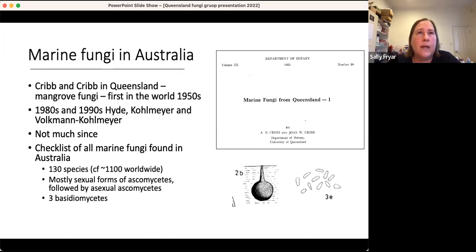The most recent study was I collected a whole lot of samples back in 2014, and I published that a couple of years ago, and that was from all around South Australia. I collected from a number of mangrove sites and found a number of different species, and I put together a checklist. So currently there are 130 species recorded in Australia, but we know that this is a vast underestimate. Every time I look at the marine fungal samples, I see things that haven't been recorded before.